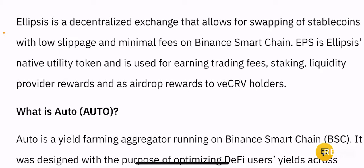So what is Ellipsis? Ellipsis is basically a decentralized exchange that allows for swapping stablecoins with very low slippage, and obviously because it's on the Binance Smart Chain, the fees are very low as well, right? It's some kind of a Curve-like project. If you don't know, Curve is a project based on the Ethereum blockchain, and it allows for stablecoin swapping, yield farming and providing liquidity through stablecoins, thereby earning rewards, right? Similar to that, I believe Ellipsis is basically the Curve Finance project on the Binance Smart Chain that allows for swapping between different stablecoins, adding liquidity and so on and so forth, right?